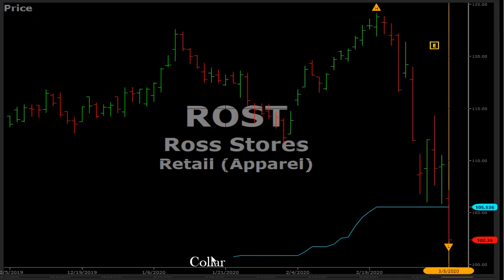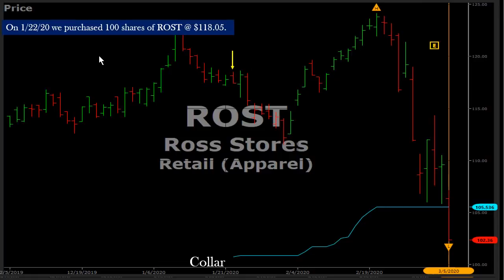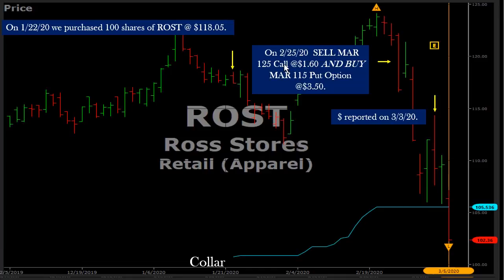Next, I mentioned the collar trade. So I just wanted to illustrate the collar trade here quickly because this was also a stock that was purchased on the same date in that same portfolio. 100 shares of Ross Stores at $118 was purchased. Now the stock kind of fluctuated here, traded as high as $123 per share. But again, because we do our due diligence, we knew earnings was coming up and that they reported on March the 3rd. So on February 25th, we took the following action.